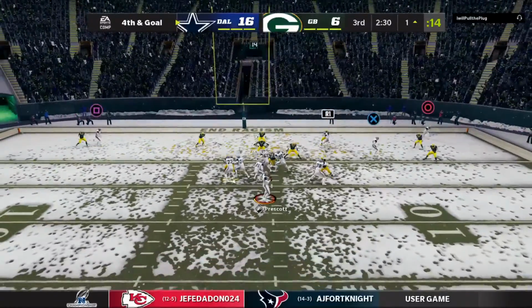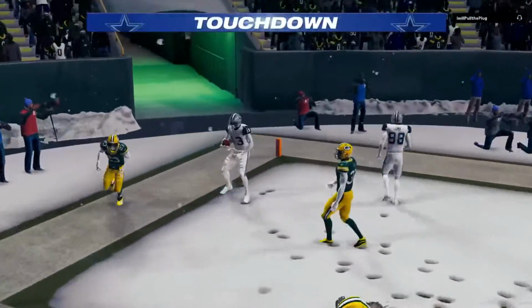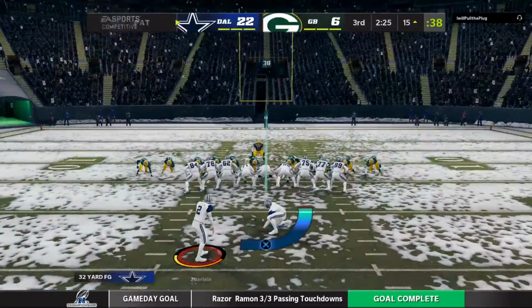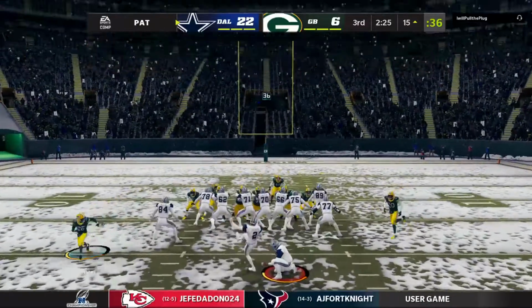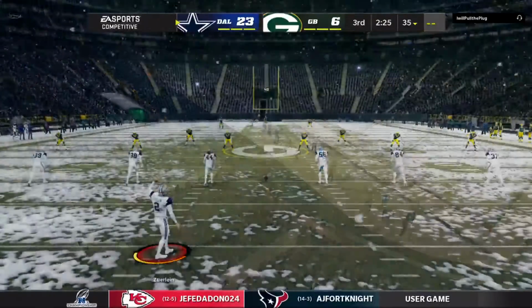To throw is Prescott. Dancing to his left. That ball is caught. It's Gallup. Touchdown, Cowboys. Three touchdown passes now for Dak Prescott. And the Cowboys will add on to their lead. Zuerlein good with a PAT. And that'll make this a 3-score game now. The lead moves to 17.